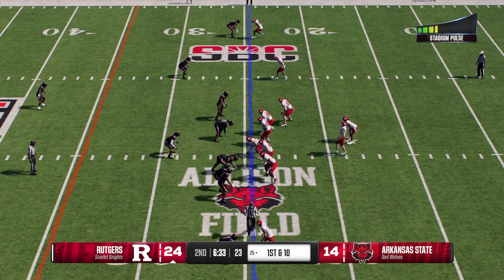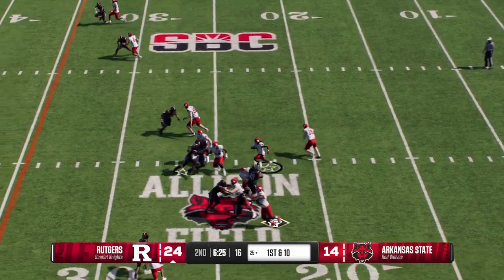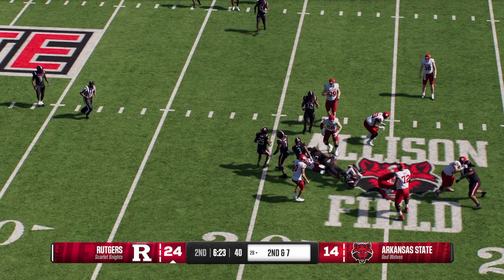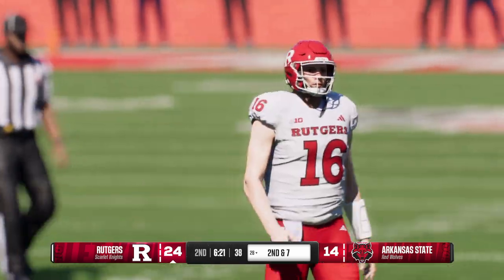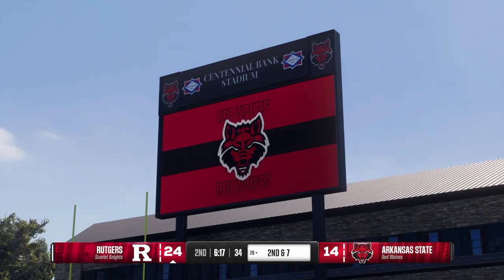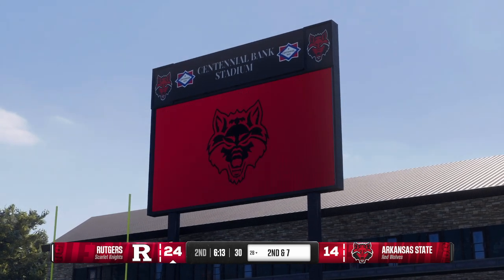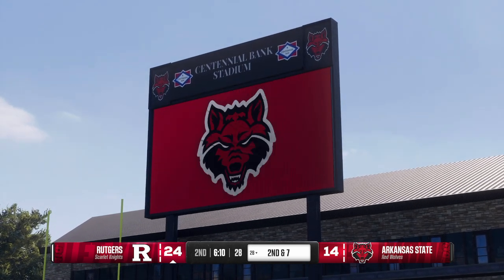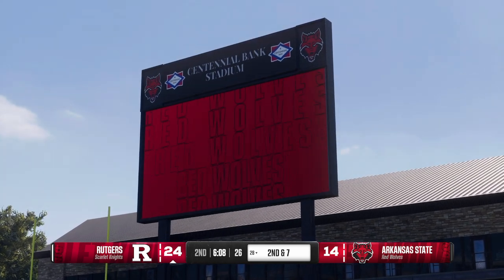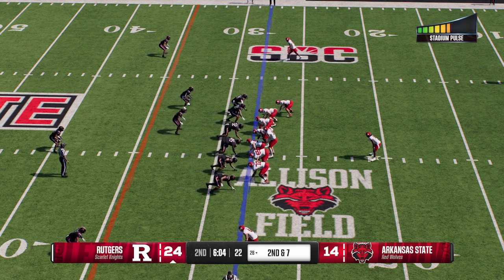The offense lining up for a 1st down play. Movement here from the tight end. Out of the gun, the inside handoff to the running back. Tackle is made at the 28 after a pickup of 3. Well, man, there's some big hitting going on in the trenches right now. This defense, they take a lot of pride in stopping the run. Let's keep our eye on them throughout the course of the game and see if they can contain this running attack. Got 3 on 1st down at 2nd and 7.